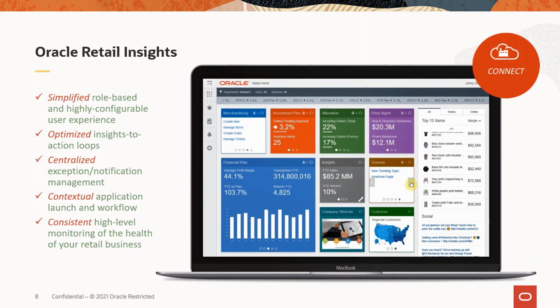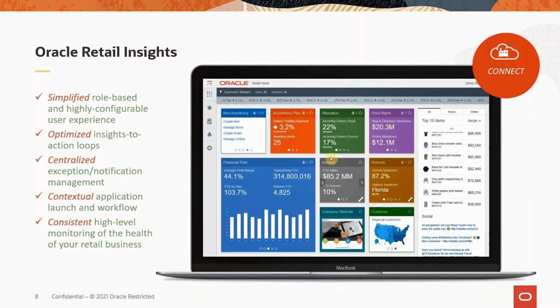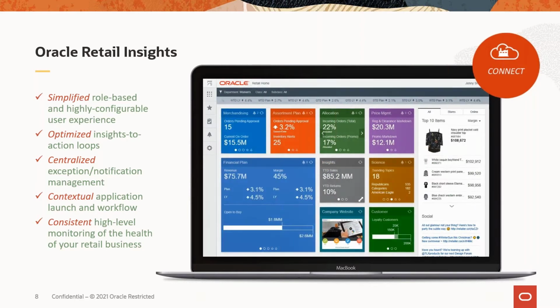So you can see it kind of starts with a tile-based dashboard, highlights select KPIs, got a configurable banner and side pane on the right. The KPIs can be sourced from the Retail Insights Oracle Analytics logical layer through REST services, as well as from other applications, Oracle and non-Oracle. And you can apply filtering at the dashboard level or down to the individual tile level.